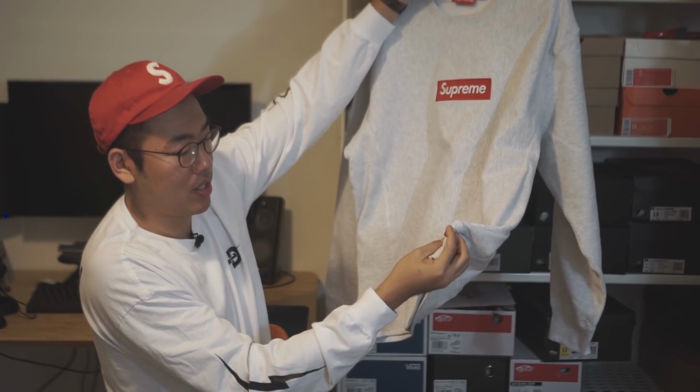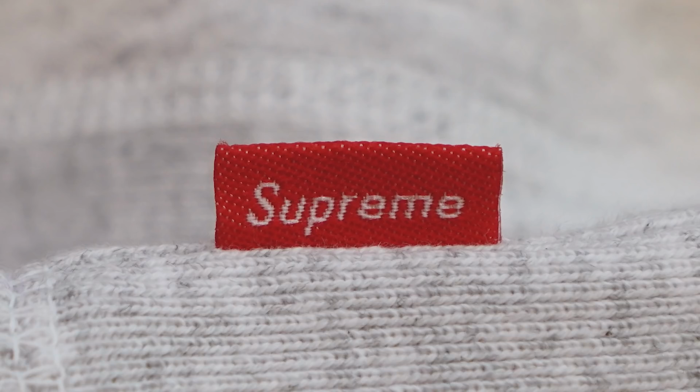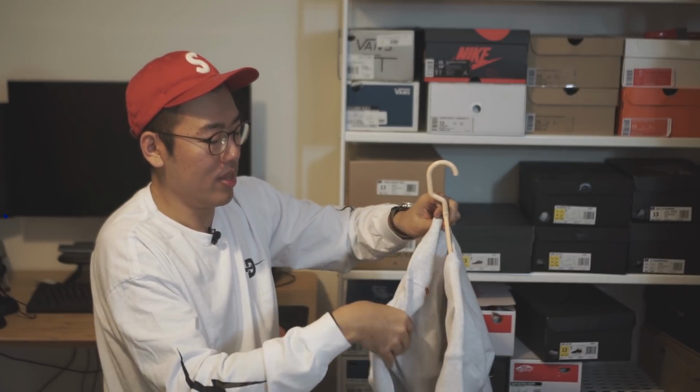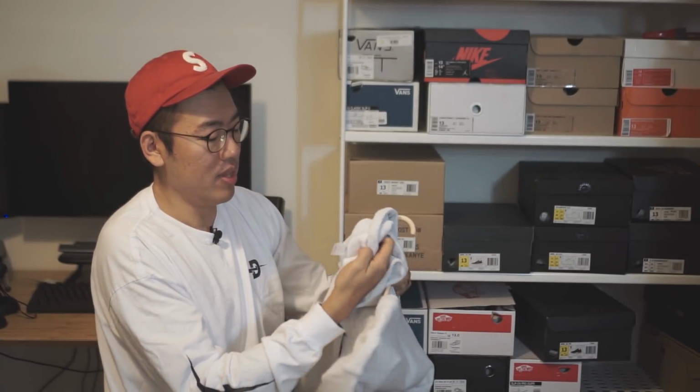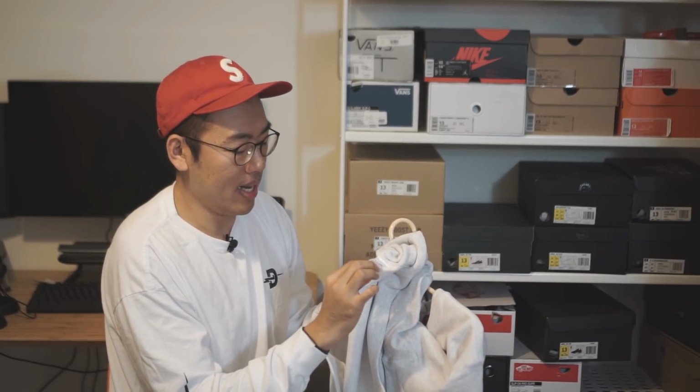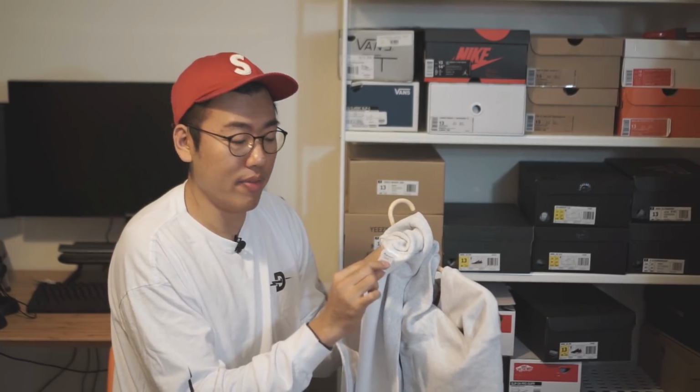Moving down to the bottom left of the garment, you have a little mini woven box logo that's just attached to the elastic waist cuff. I'll put up another picture of that so you guys can see that in detail. And then finally, on the inside of the bottom left, we have the care instructions label right here. It's made out of this kind of white glossy fabric.